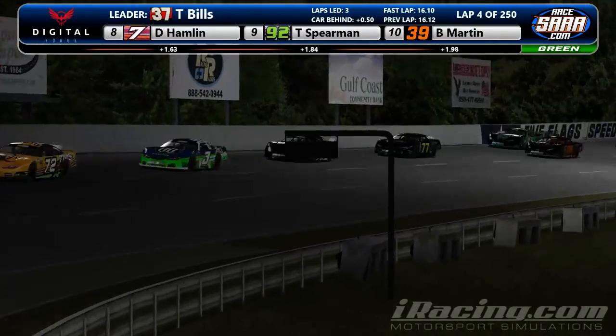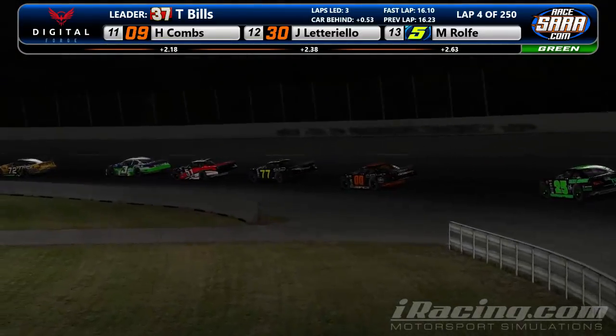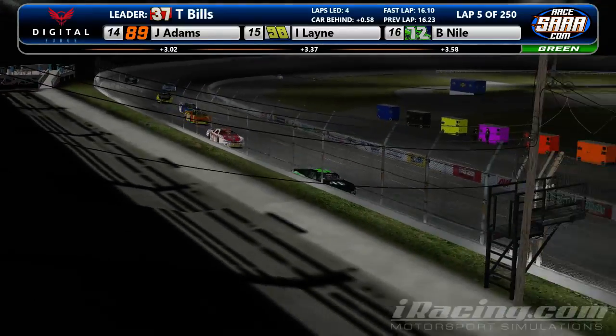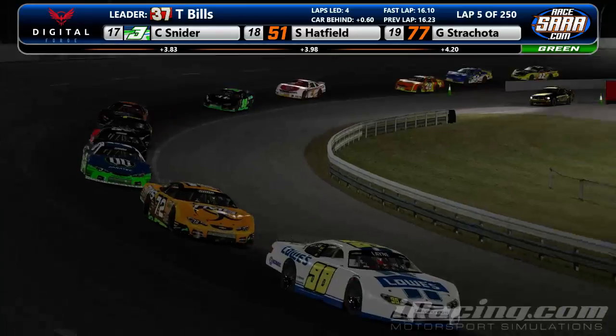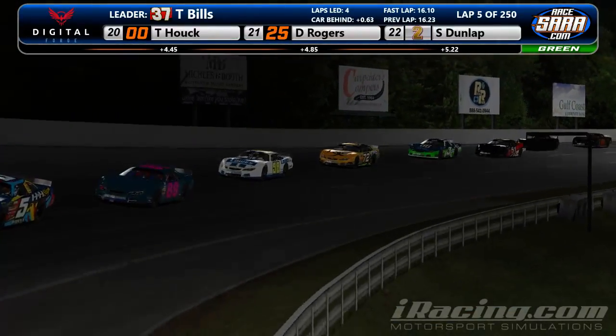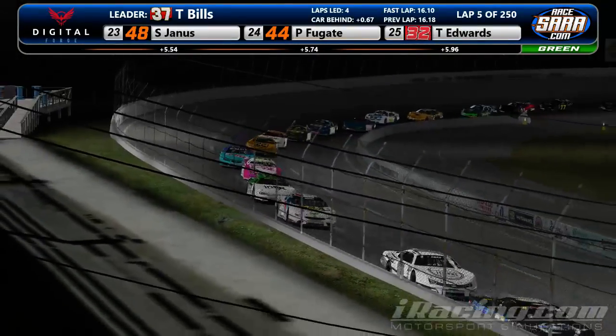Looking outside the top 15, side-by-side action back here with the 00 of Travis Houck. Devin Rogers back there in 21st position already, making his move through the field. Ian Lane up there in the top 15, right behind Jeremy Adams. Still single file action up front.